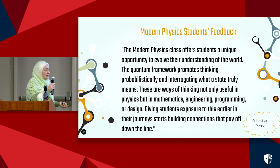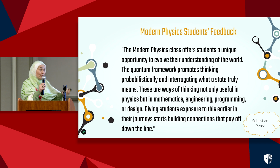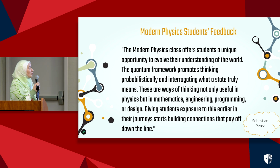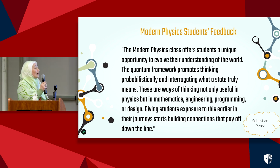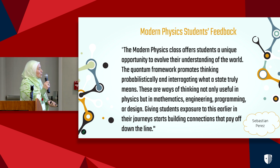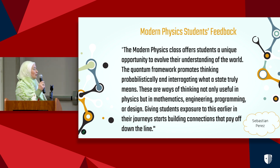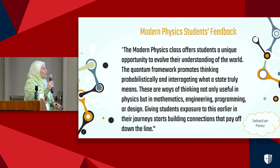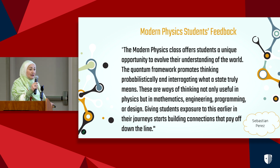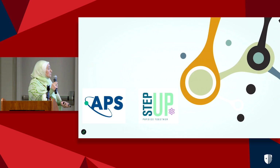One of my students, Sebastian Perez, who took the course and went to MIT, graduated with math and is working in the field now, sent me this note saying that the modern physics class offers students a unique opportunity to evolve their understanding of the world. The quantum framework promotes thinking probabilistically and interrogating what a state truly means. These are ways of thinking useful not only in physics, but in mathematics, engineering, programming, or design. Giving students exposure to this earlier in their journeys starts building connections that pay off down the line. They loved the course.